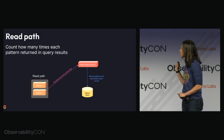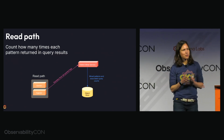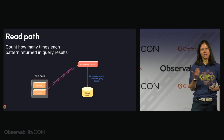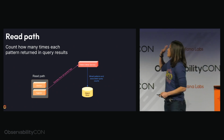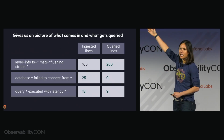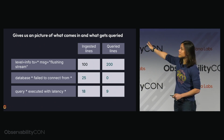And it's very important to note that what we're looking at is not scanned lines, but actually returned lines, right? If you think of a log query, you may scan terabytes and terabytes of possible lines, but you only end up returning the results that, say, have some certain string, right? So there, again, we're using this pattern miner service that's going to also update our patterns to say not only here is the number of ingested lines, but also here's how many times that pattern is returned in a query.